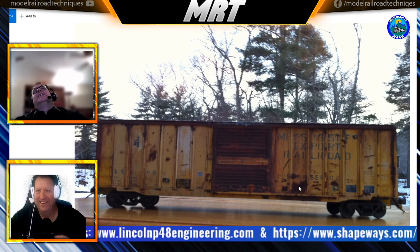That is a modification of an Atlas ready to run car. It took a while because I built a working cushion underframe for that. As I was working on this and weathering it up, I looked at one very important thing on the side of the car. Underneath where it says Mississippi Export Railroad, it says cushion service. And so as I'm working, I'm going through all this work, and now I realize if I'm going to do this, I have to put a cushion underframe on it. And this is before 3D printing, so I had to build it.